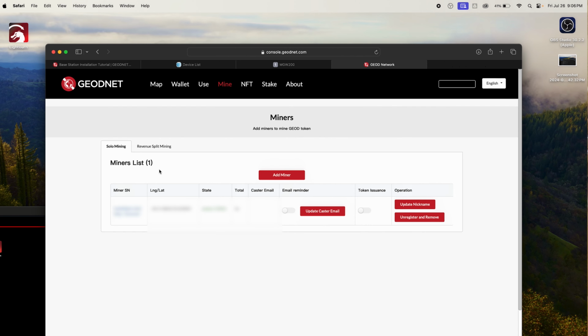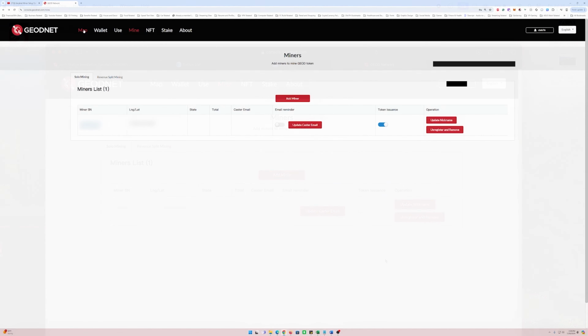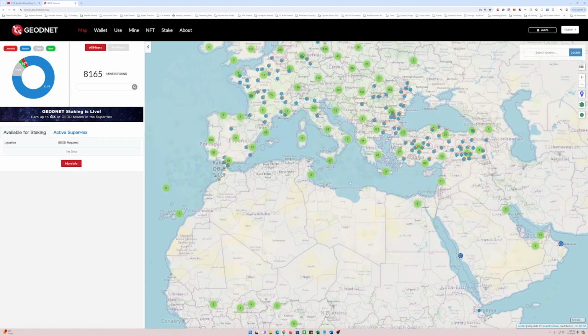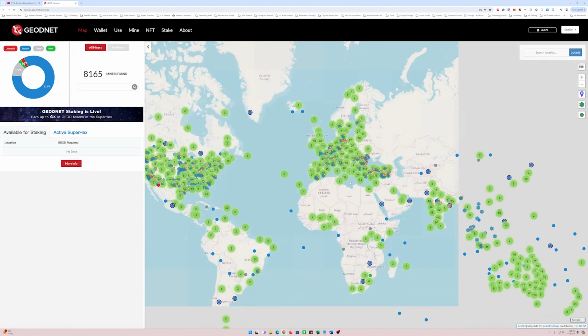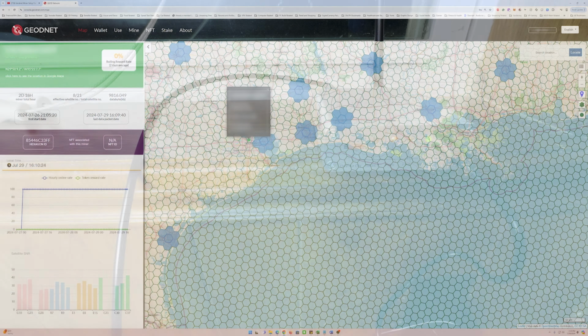Now if you do click on the miner itself, it should show you your miner status and a summary of your operating information. Now if you also click on Map, it will show you a global map and details for the entire Geodnet network. Now on that map page, if you do click on the My Miner button, you can actually see the details for your specific miner, which, if it's not showing the information, could take up to 24 hours to populate.